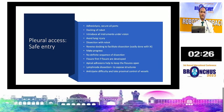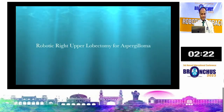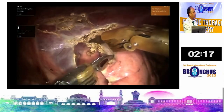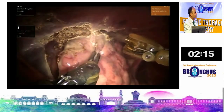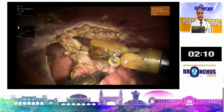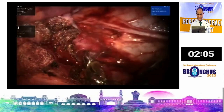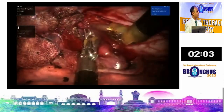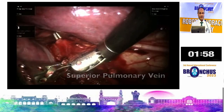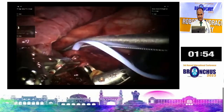If you anticipate a difficulty at the hilum, take the proximal control first. This you have to anticipate with the feel of the tissues. This is a lobectomy for an aspergilloma, plenty of adhesions, limited dissection by blunt and then dock the robot. The smoke is constantly being sucked, the ports are open. This is the anterior aspect, posterior aspect, apex and the base, superior pulmonary vein. You can appreciate the restricted movement of the robotic arms.